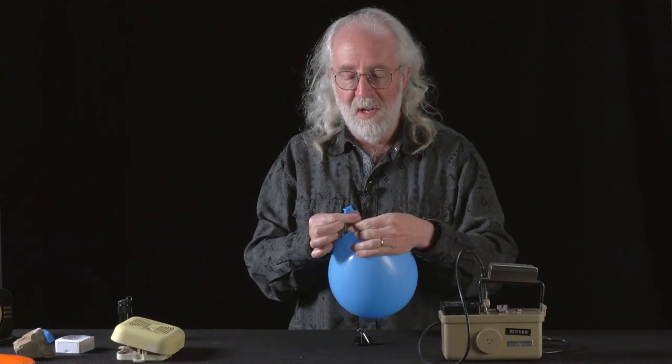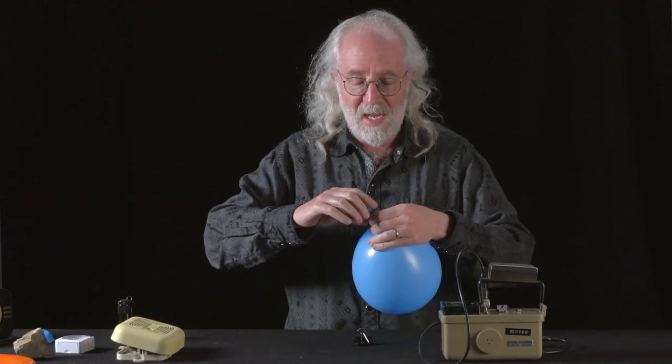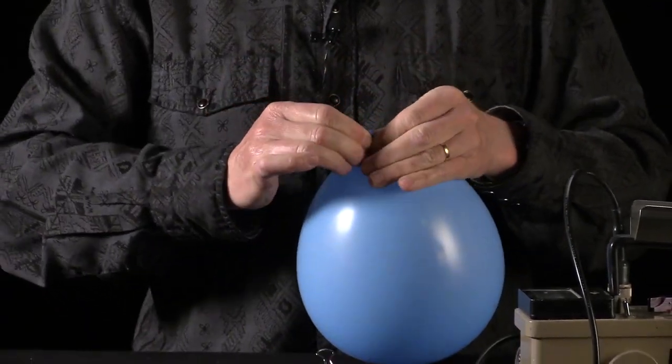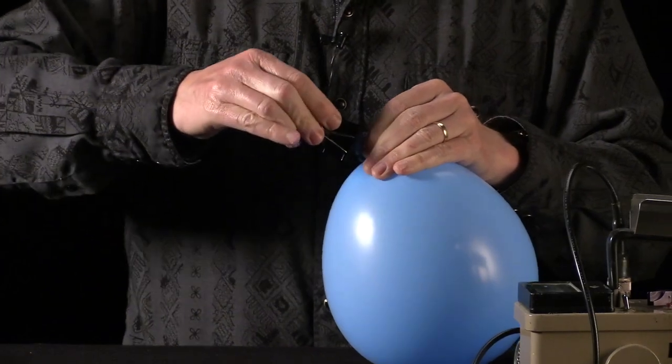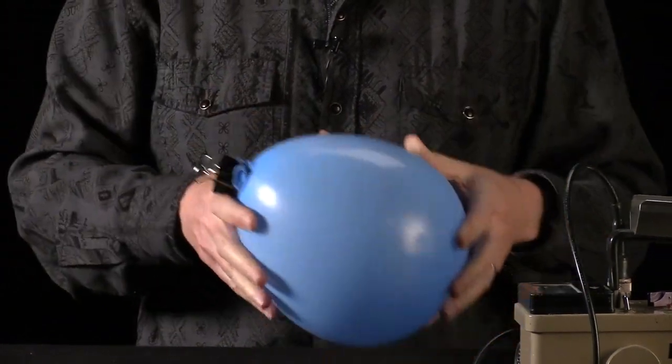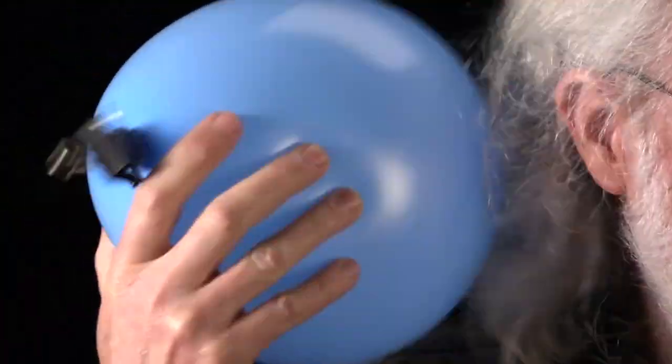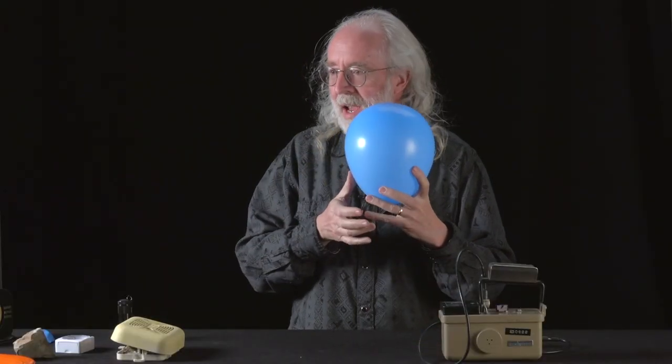And the reason I'm blowing up a balloon is I'm going to use this to make some static electricity. I'm going to take this balloon and I'm going to use a clip to keep the air from coming out. And then I'm going to rub it on my hair. And the reason I'm doing that is I'm building up some static.